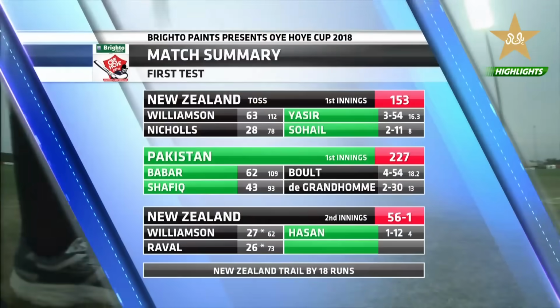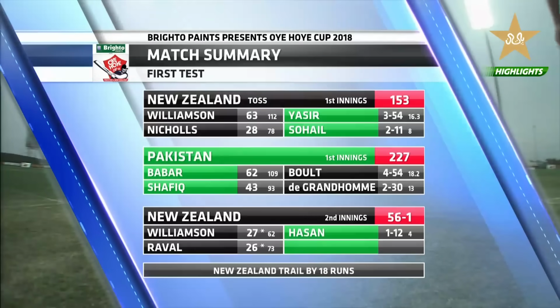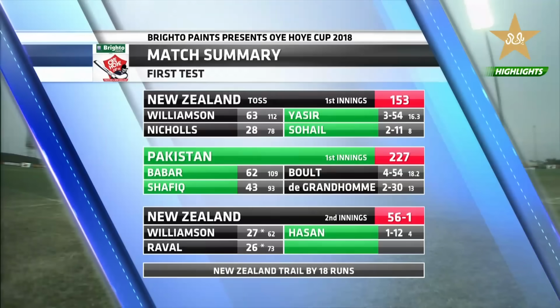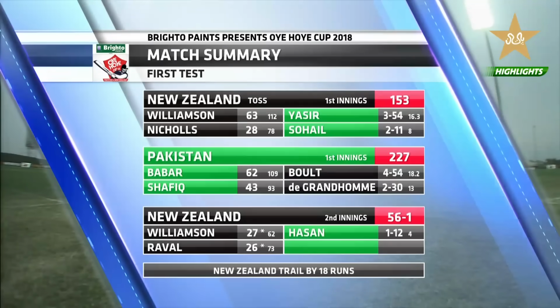So after 2 days of fantastic cricket, 153 plays 227, and now New Zealand 56 for 1, and that means that New Zealand at the end of the second day's play are trailing by just 18 runs.